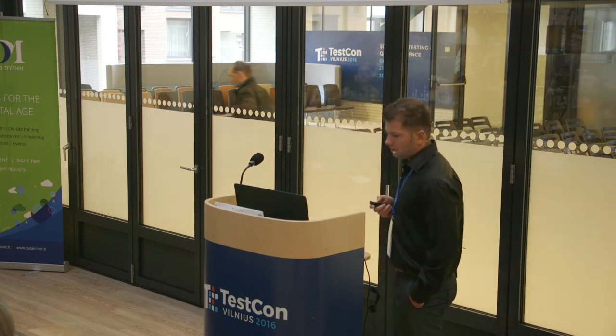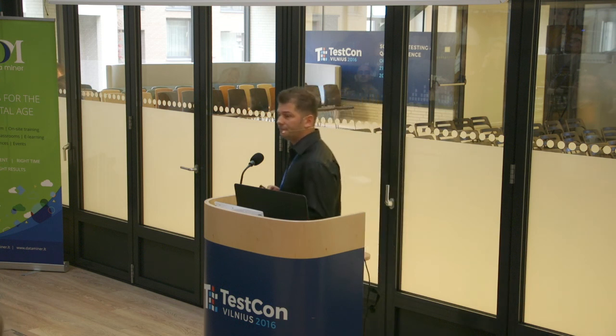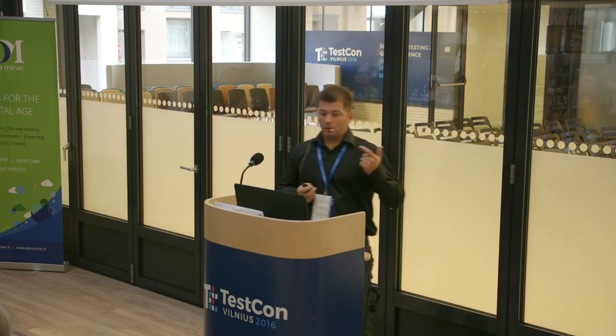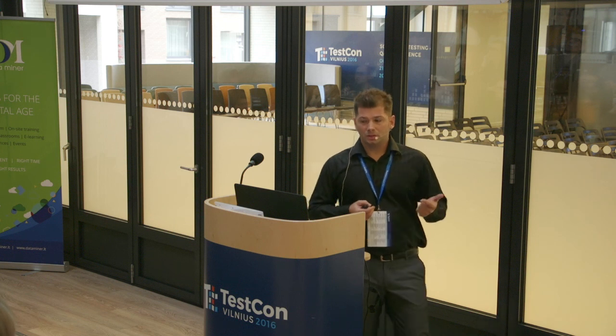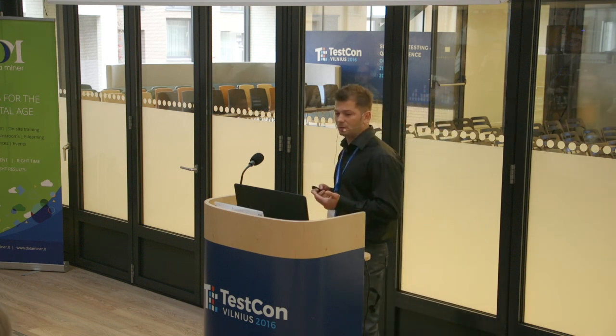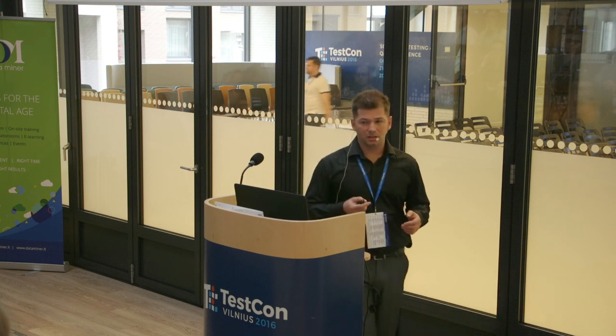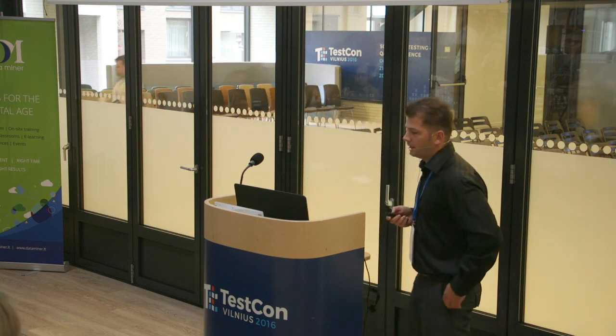Now, let me recall what we talked about so far. We talked about the initial problem we had. We talked about when we decided to focus on automation, when we started implementing a code review process, and what were the benefits of code review, and how we interacted with developers on this.